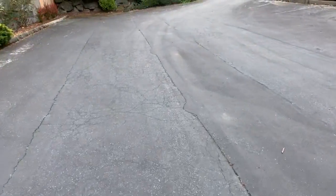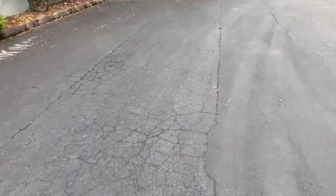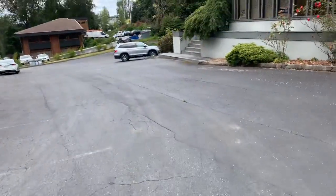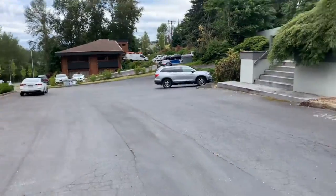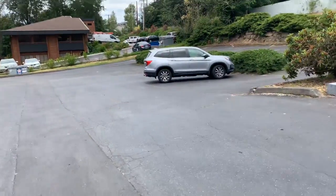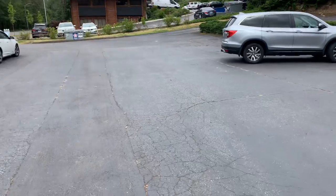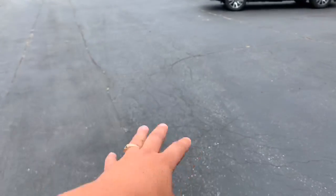I'm trying to make a decision here on what we want to do to replace here. Hold on. Okay, so starting from the bottom down there, I gave you that measurement, 32 by 20. Then you've got this area right here, which is kind of a funky spot here. This trench is in good shape, but this is not right in here.